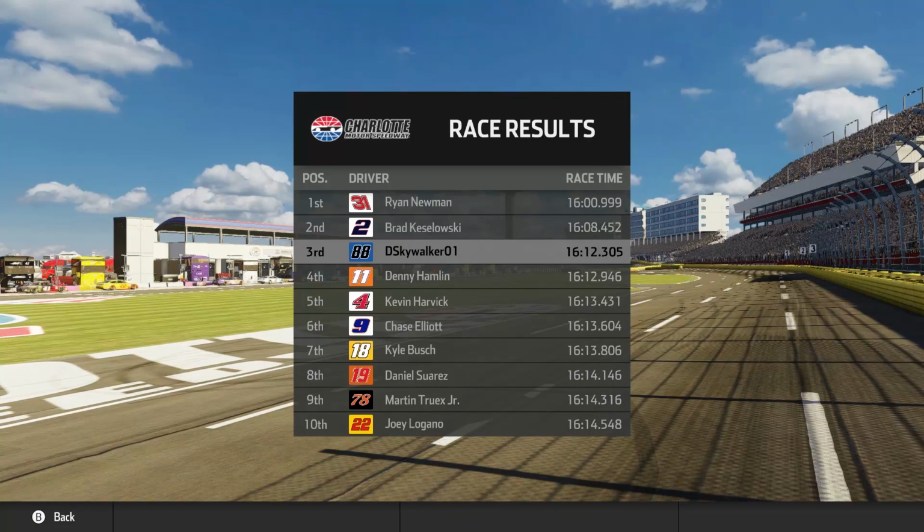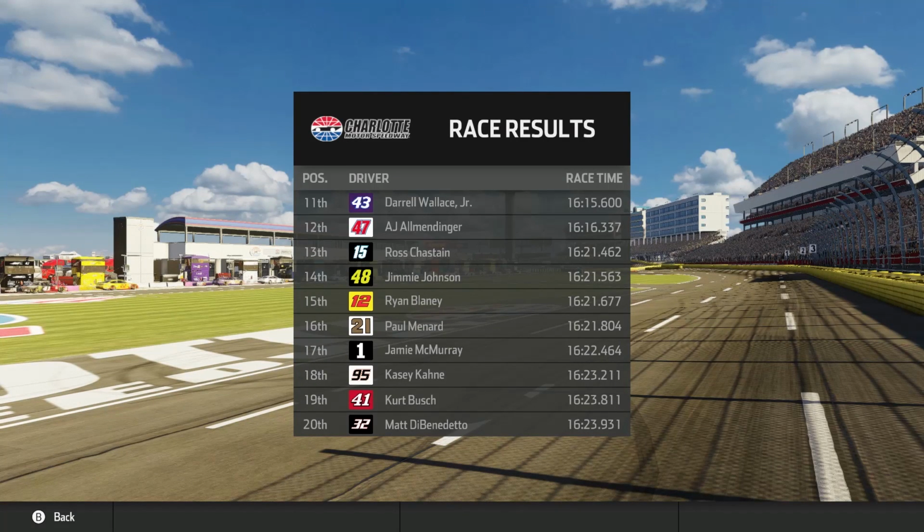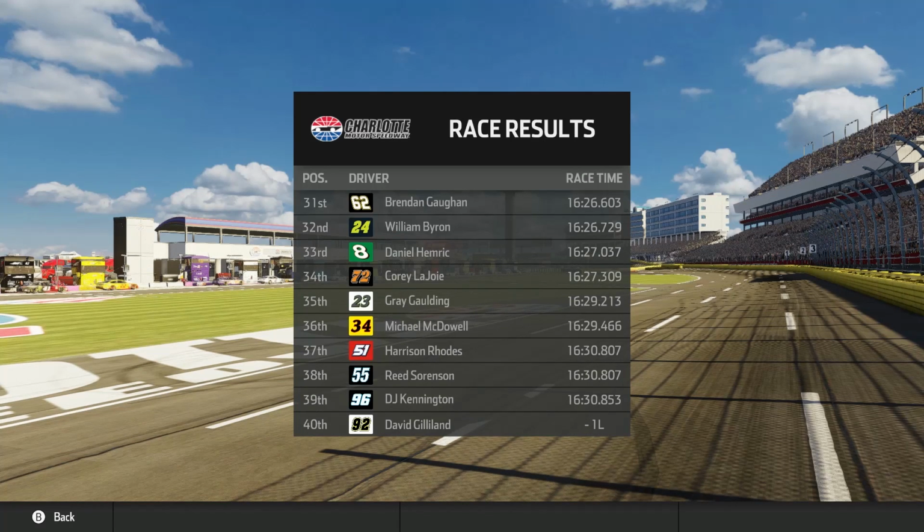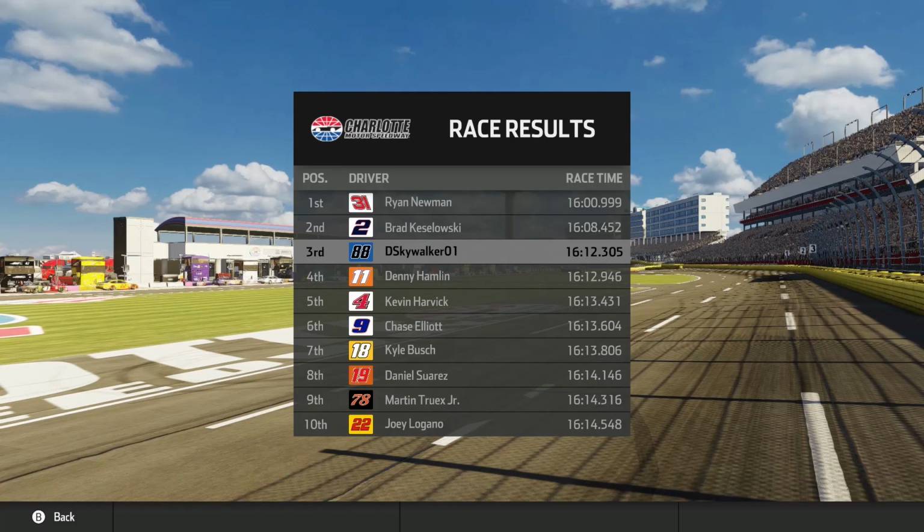So as you saw, Ryan Newman took the lead and the win over Brad Keselowski and myself. Ross Chastain managed to get a 13th place finish. We go down through the rest of the field. David Gillen, the only car 1 lap behind the race.